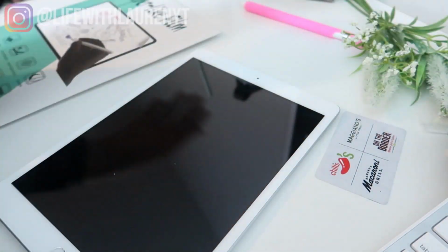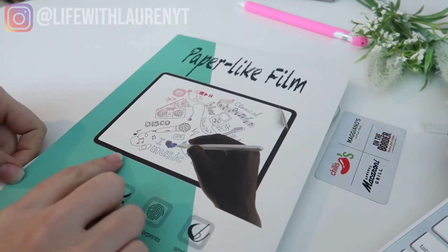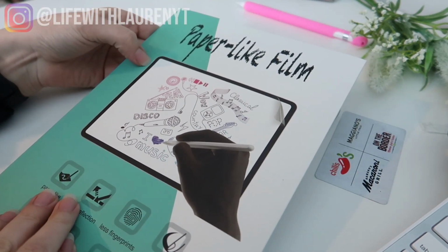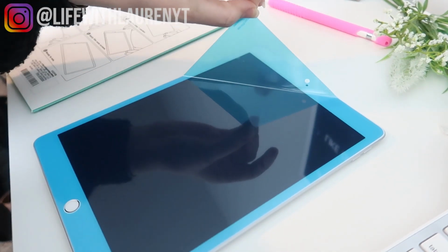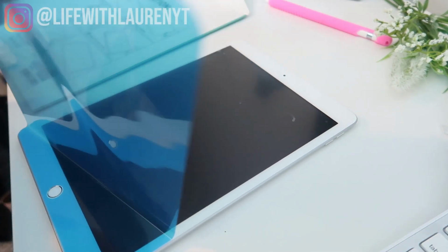And then what I also got was a new screen protector, and it is the paper-like film, so it feels like you're writing on paper when you have it on there. And it's just a screen protector for your iPad. So I'm gonna attempt to put this down, and I'll let you guys know how it feels. Tell me this is not the most satisfying thing to do ever.